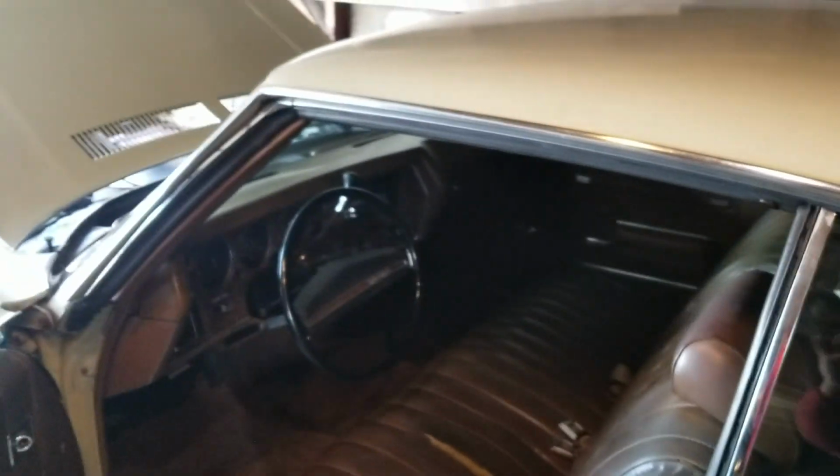And then back here, a little rip in the headliner, but I'm not too worried about that because, as you can see, the rest of the car, for a 46, 47-year-old car, is kind of flawless to me.